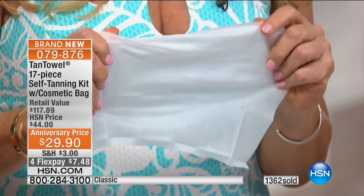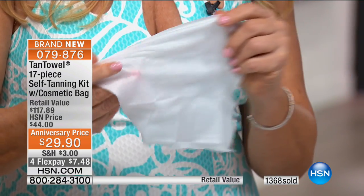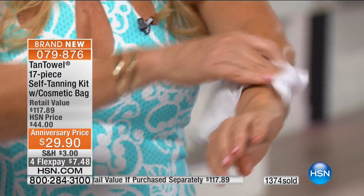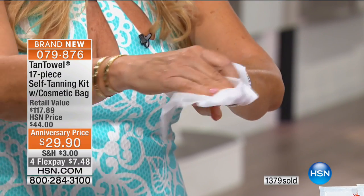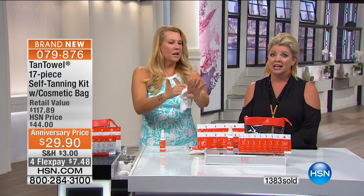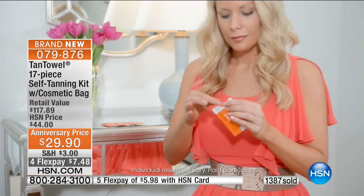And I've used this, and now I sit in the sun, I get the little sun blush. I use the TanTowelettes, and I just glow. I love them. They moisturize, they're easy on. They're not expensive, and you're guaranteed every time to get exactly what you want. Oh, my gosh. You said it all, Jackie. You really did. But what made you pick up the phone a month ago? And had you tried other self-tanners?